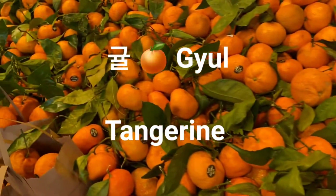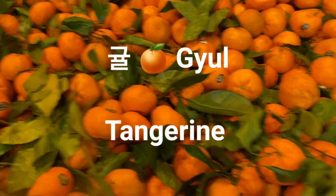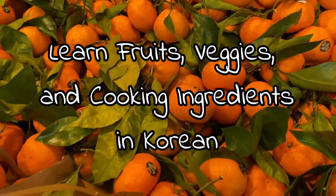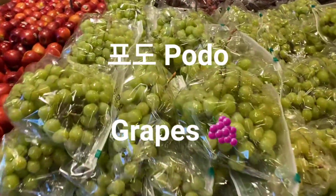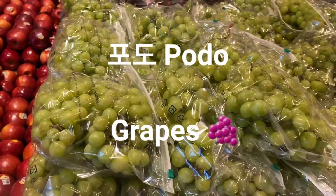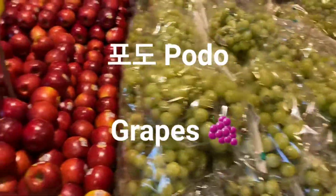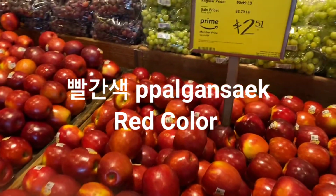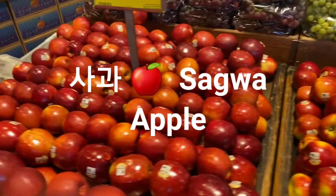Okay, so this is 귤. This is a tangerine. Tangerine is 귤. So today we are going to learn about the fruits, veggies, and the ingredients. Okay, and then 이거는 grape, 포도. 그다음에 it's so red, 그렇죠? 빨간색 사과예요. 사과. 좀 세요. 사과.